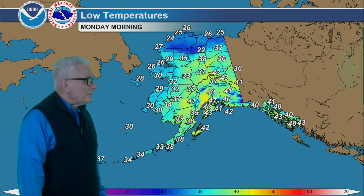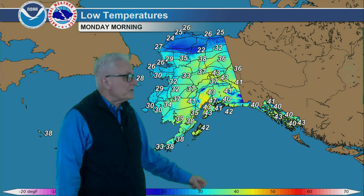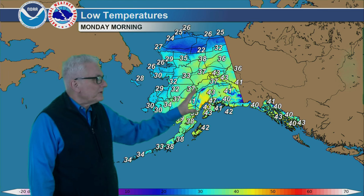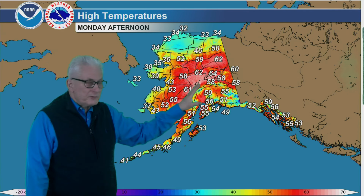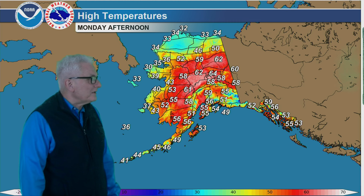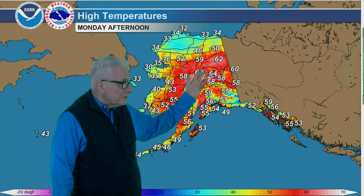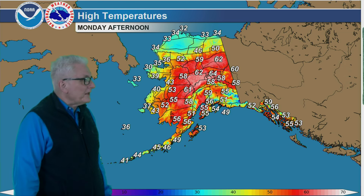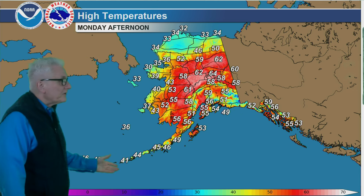And then for the Monday morning time frame, we're looking at lower 40s for the southeast coast there, and 20s, Brooks Range out to the Arctic coast, 30s and 40s everywhere else, followed by highs, kind of recovering temperature-wise now a little bit, at least into the 60s here for the central and eastern Tanana Valley over toward Eagle, Fort Yukon, and mostly in the 50s here for south central Alaska, Copper River Basin, mid-50s, and in the 50s again for the southeast coast, with 40s for the Aleutians.